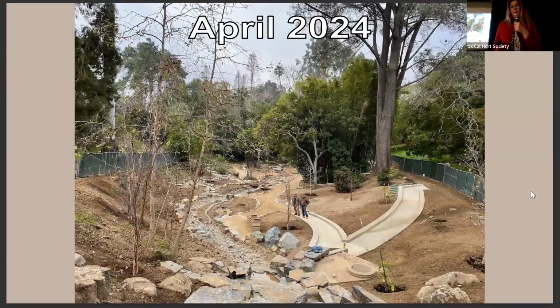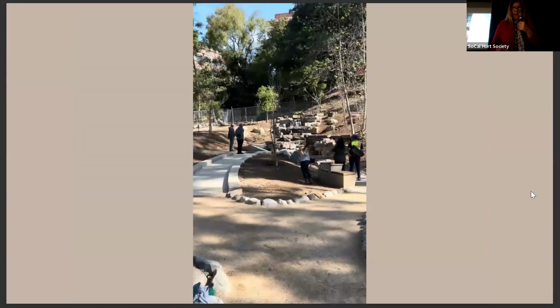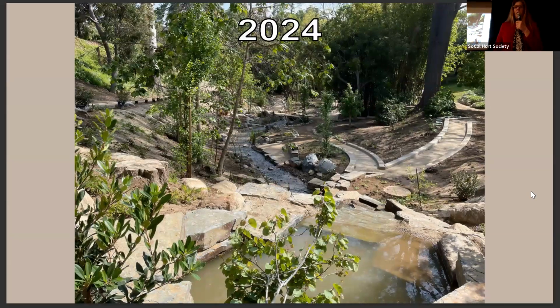So this is basically the finished stream before we had water. It was very exciting. You guys didn't have to go through this yourself, but it was very exciting. And I'm going to treat you to this. I can do it. Oh, this is a PDF, so I can't. But this was a video of the water going on and coming down the stream for the first time. But you guys can come and visit and see for yourself. And this is late summer, early fall in the garden after we planted and things were starting to fill in.